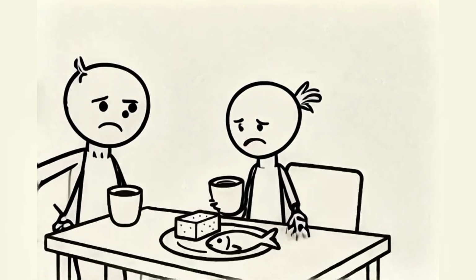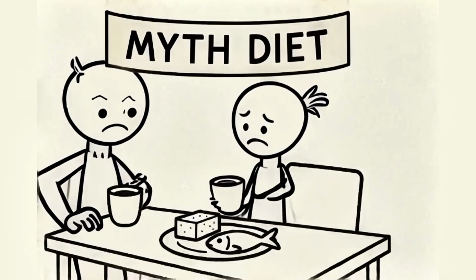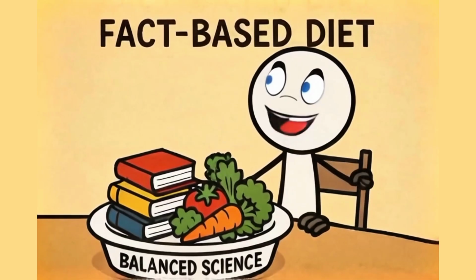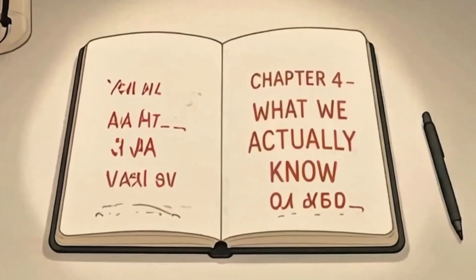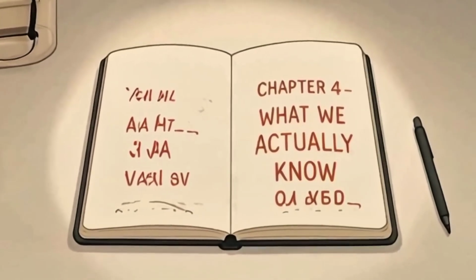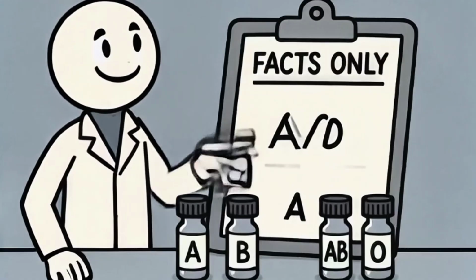Type AB diet myth. Says eat tofu, seafood, and avoid caffeine. Reality. The only thing ABs universally digest well is balanced science. Chapter 4. What we actually know. Let's pull the facts together like a proper lab report.